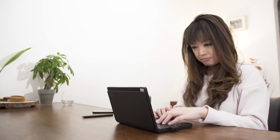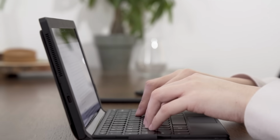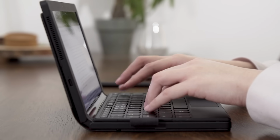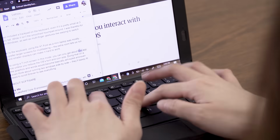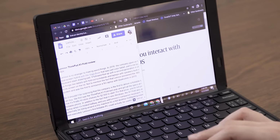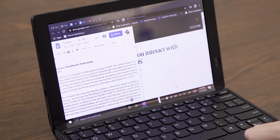Because you're reduced to using a 7-inch screen in this mode, you can only get about 3 app icons on the taskbar at once, unless you reduce the OS's font and icon size. But doing that on a screen this small makes any text kinda hard to read. And don't even think of running 2 apps side by side. They'll barely fit, or be so small that they're hard to read, or you're gonna have to scroll forever to see everything.